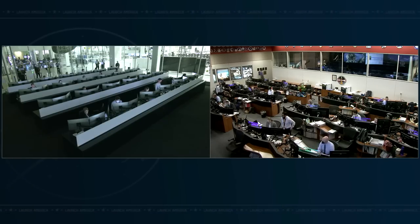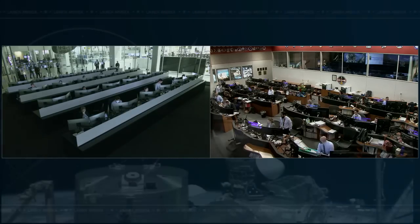Dragon, SpaceX on the big loop, soft capture confirmed. SpaceX Dragon copies. Thank you.